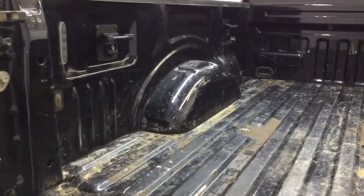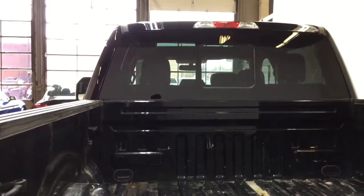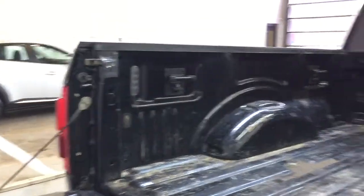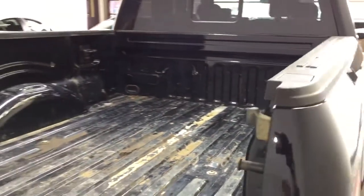You have your painted box, lots of cargo space, cargo lamp and rear sliding window there. LED box lights on the left and right hand sides, as well as various tie downs.